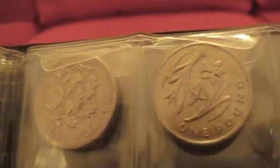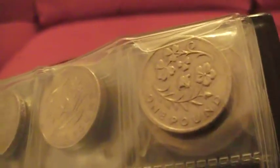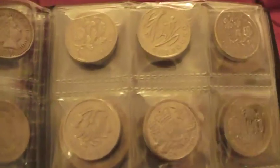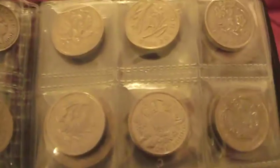Now you've got the four florals. English Rose and Oak, £5. Welsh Leek and Daffodil. Northern Ireland Flax and Shamrock. And there's Scottish Thistle and Bluebell. You can probably get about £4 to £5 for each one. Set about 15 quid. So yeah, they're quite hard to come across, but they're not that hard.